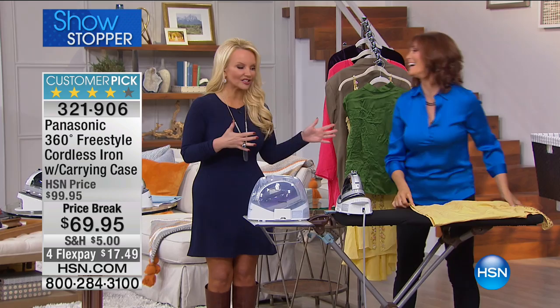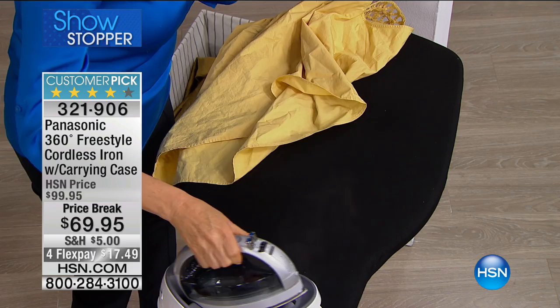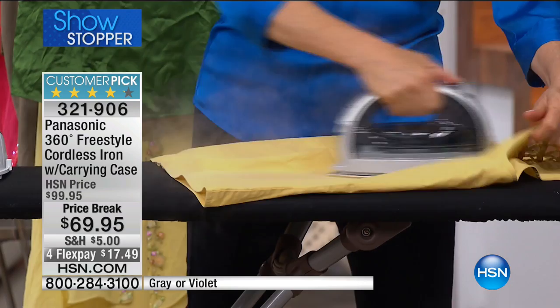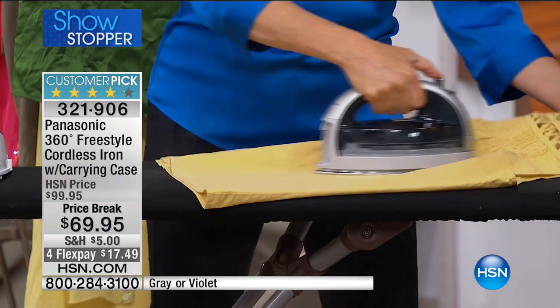And I tell you, ironing is a task. There's no way around it. But you need the right tool to do the job, and then it's going to be so much easier and enjoyable, and this one literally has all the bells and whistles we want, Vonnabelle. It does. You've covered it all, and I think Panasonic has made ironing fun again, because it's so easy in your hand and it glides and it is cordless.